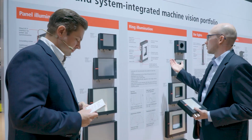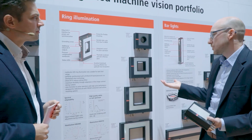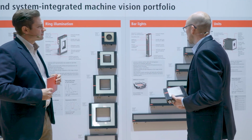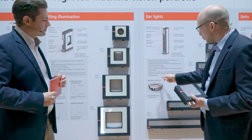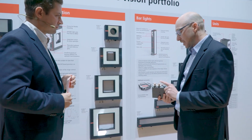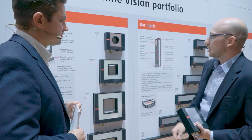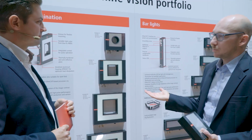So we have also these so-called ring illuminations, which may be used for dark field setups. And additionally, we have also these bar lights here, which can even be connected to a ring out of 4. I didn't say that, but you can also daisy chain 4 of these illuminations in a row. So we address nearly the whole range of applications in industrial image processing.